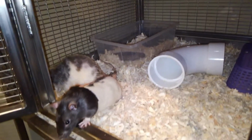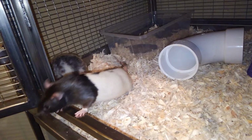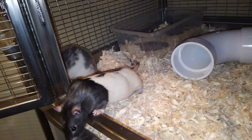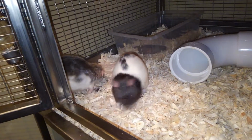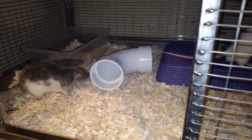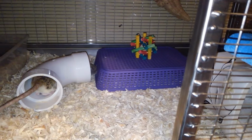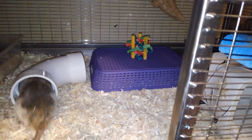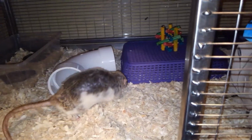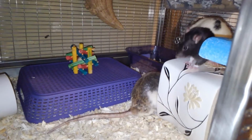There's Calcifer. He does that a lot. He goes up to the other rats and just humps them like crazy like that. It's a dominance thing. I don't know if it's also a playful thing. I don't know if they do it while playing or if they only do it to establish dominance. But Calcifer does that a lot, which is why I called him Calcifer, because he's a little spitfire. He's definitely the boldest.